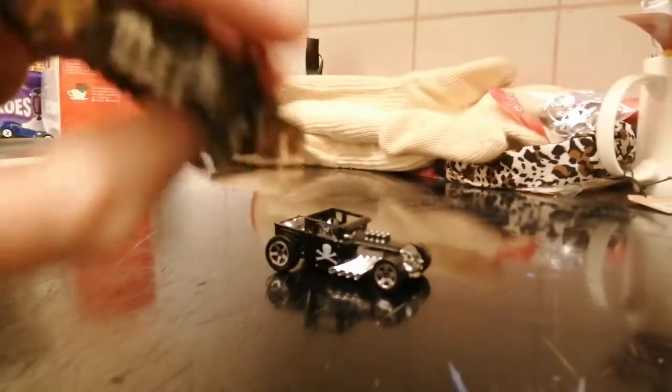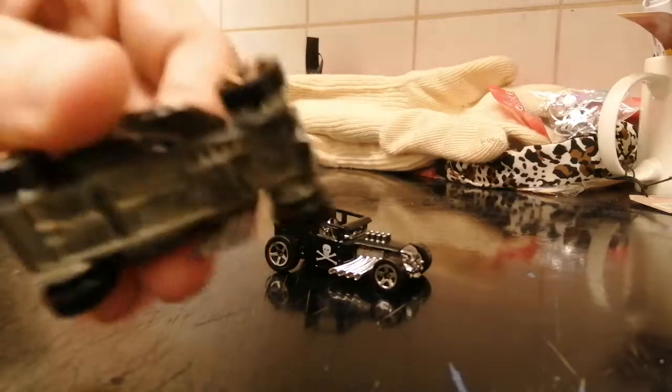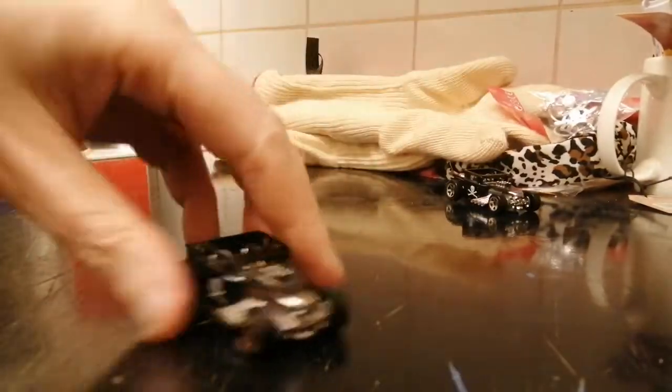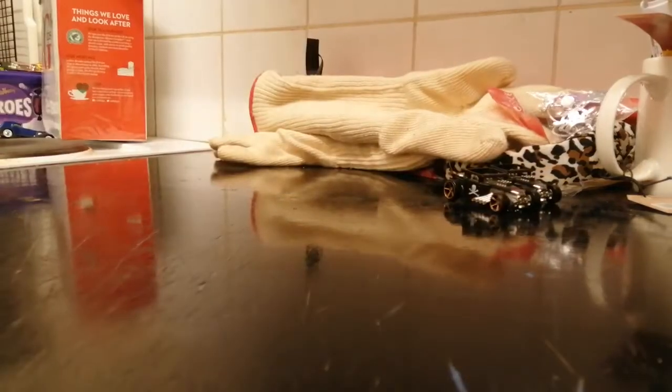That could be things. Anyway, heavy metal base. As you see, got the flag on the bottom. Right, so that's the Boneshaker. We've done all them before, okay?